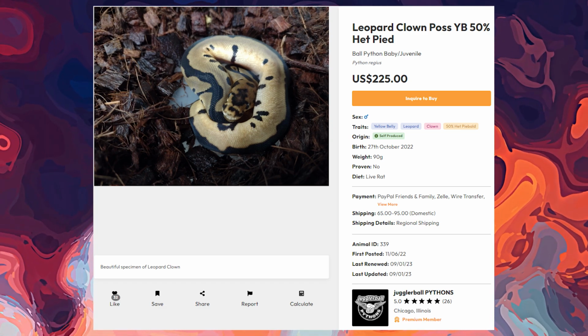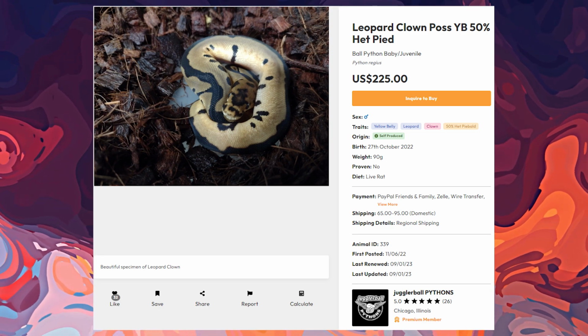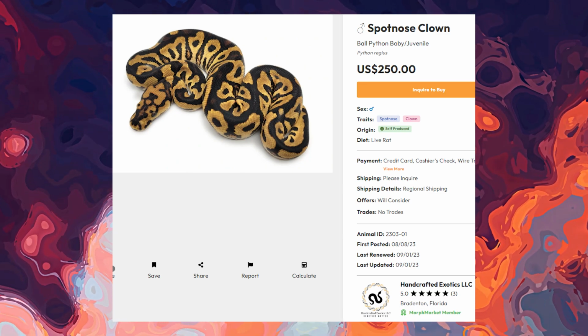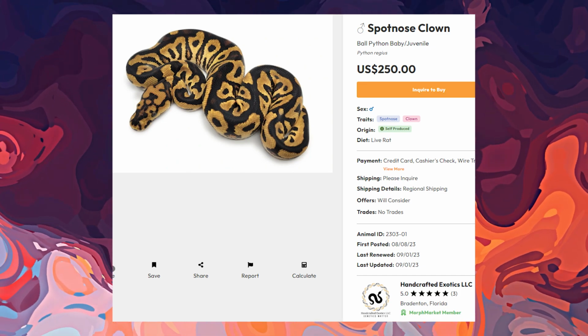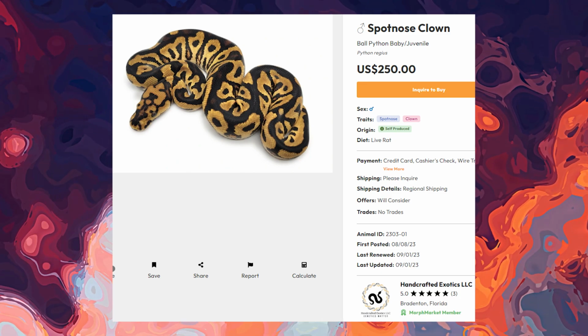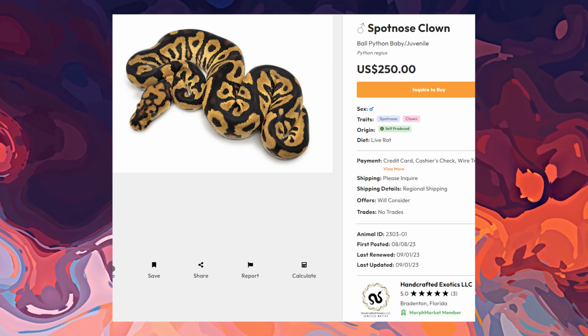Leopard really accentuates and works very well with clown because it actually does look like leopard spots on the side of it. Spot nose and clown go very well together because clown serves well to interact and give pattern and craziness to the head of a ball python where not very many other genes do. Spot nose also does this, which is why they work so well together, because it just creates such an awesome animal. I mean, it looks like it has a mask on.